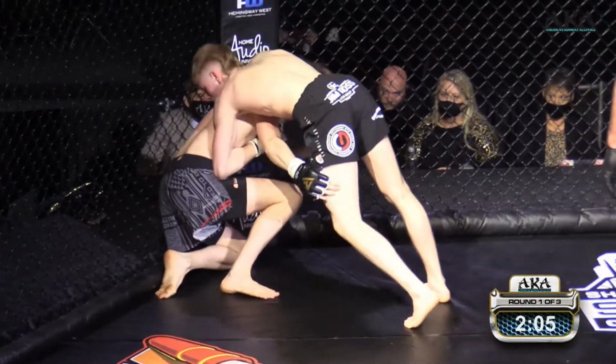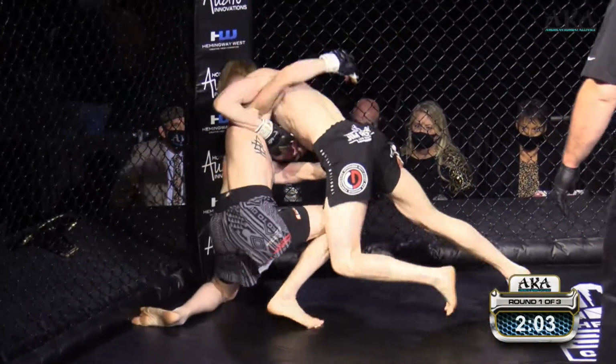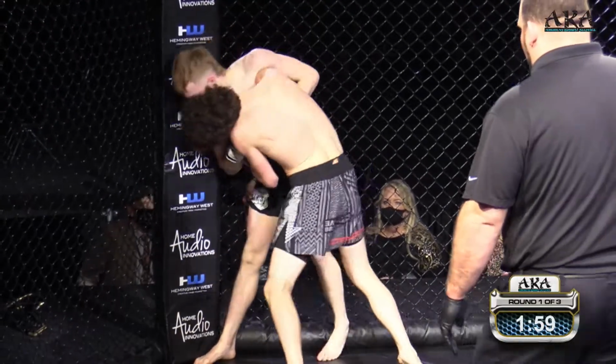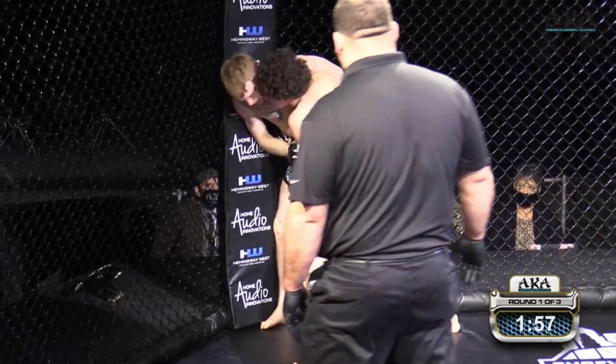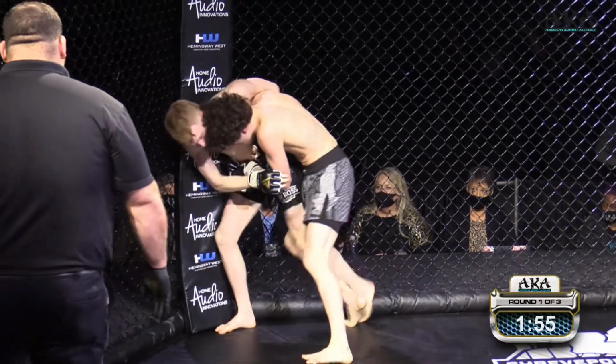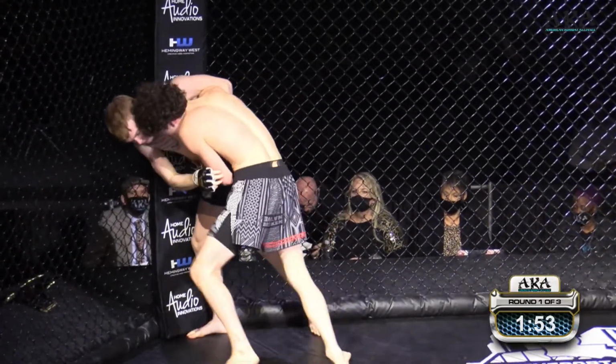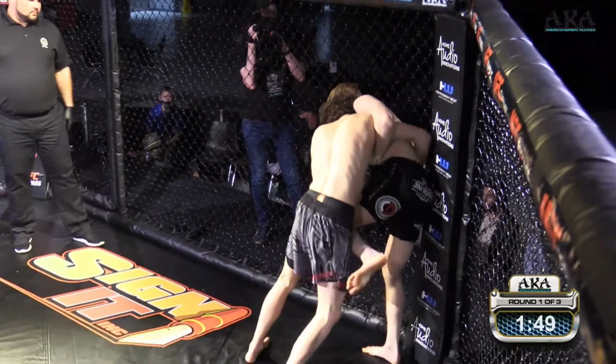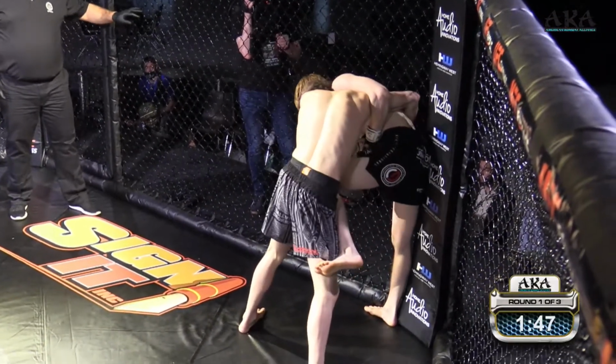Logan Sanders doing the right thing, fighting the hands. Nice chippy knee on the way up. Yeah, good job to get back to the feet here. Logan Sanders doing a great job with his head position here against the cage. Colton controlling that far arm.